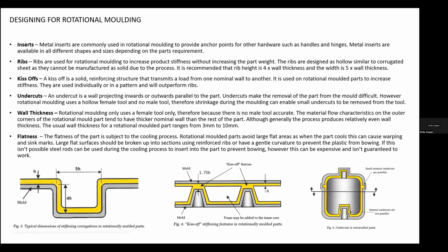Good to know. So again, wall thickness. Rotational molding only uses a female tool. Therefore, there is no male tool. The material flow characteristics on the outer corners of the rotational molded part tend to have a thicker nominal wall than the rest of the part. Although generally the process produces relatively even wall thickness, the usual wall for a rotational molded part ranges from 3 to 10 mil. So it's not guaranteed what your wall thickness is because there's no male tool part. You are just basing it off the amount of powder that you use and how many rotations it does. Again, with rotational molding, 3 mil is the minimum really. So if you're looking to mold a part that's got 1 mil wall thickness, injection molding would be the better option for that.